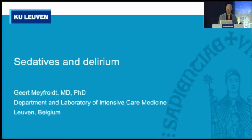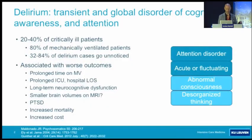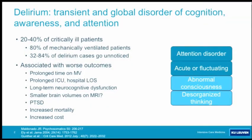That more people will have to work with daily than with brain perfusion talk. So we all know what delirium is. We all know that it affects many of our patients. We all know that it's associated with many worse outcomes, with increased mortality, with increased cost, with PTSD, with going later to work, so that our patients suffer. So anything we can probably do to save our patients from delirium would be good.